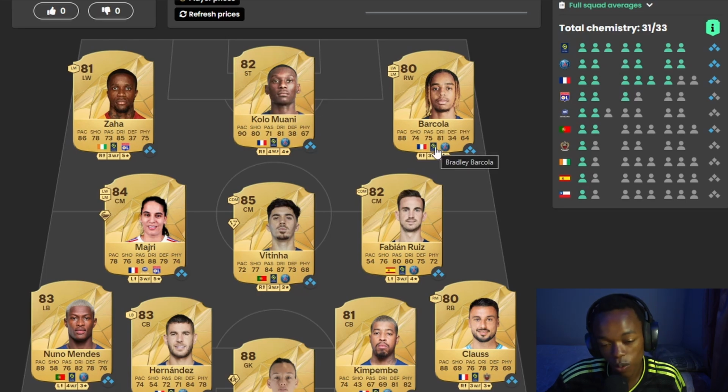And Bakodi, who had a very good season last year, can play both as a left wing and as a right wing. Got good pace, good shooting, good passing, and good dribbling. And yeah, I think as a starting front three, this is not too bad.